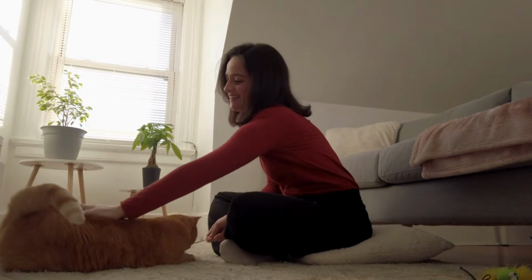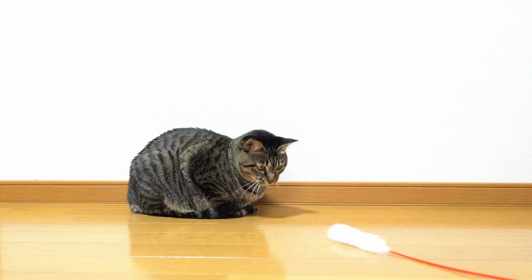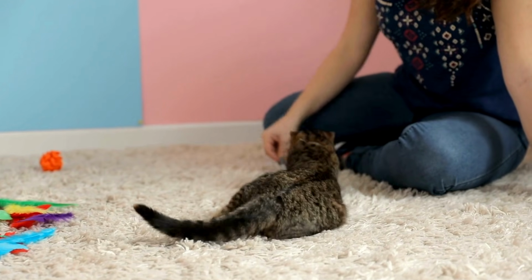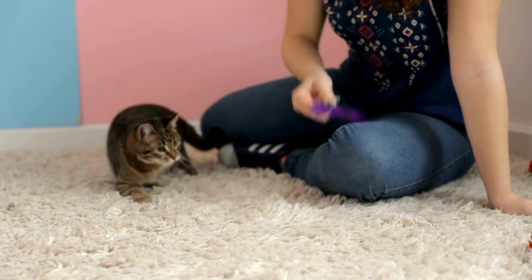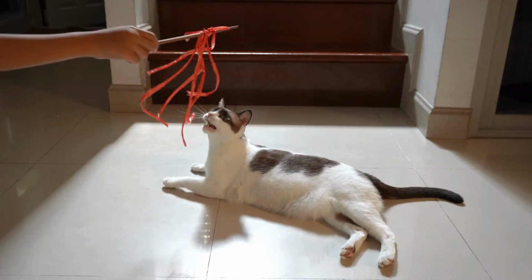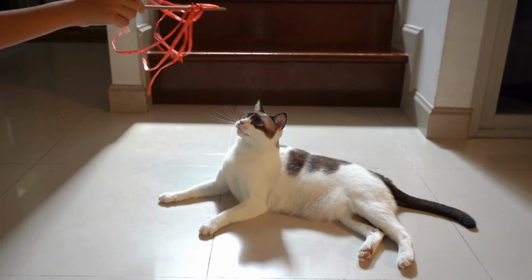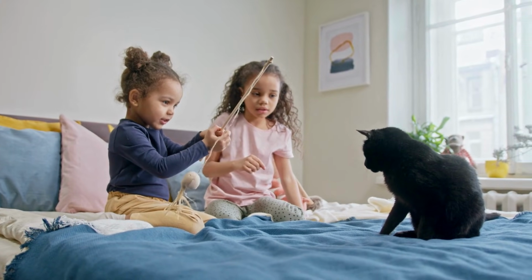The problem is, humans often interfere. We keep toys just out of reach, pull strings too fast, or end games before our cats get that essential capture. We may think we're prolonging fun, but we're denying them a fundamental part of play, the reward of success. Without it, play becomes frustrating, or worse, meaningless. The solution is surprisingly simple. Let them win, most of the time. Not every time, because challenge is necessary, but often enough that they experience repeated success.